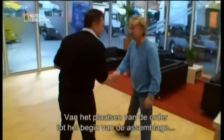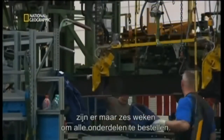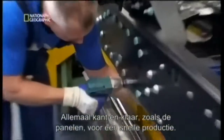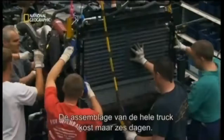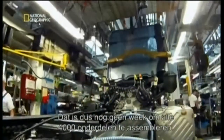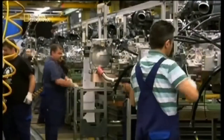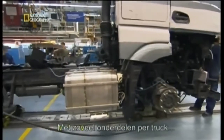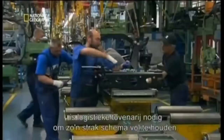From the time the driver places the order until assembly begins, the plant has just 6 weeks to order all the parts, all prefabricated, like the cab panels, to streamline production. Assembling the entire truck itself takes just 6 days. That's less than a week to assemble 4,000 parts. You'd be lucky to finish a jigsaw puzzle that fast. But delivery could be upset by a single missing part. With so many parts per truck, keeping such a tight schedule requires logistical wizardry.